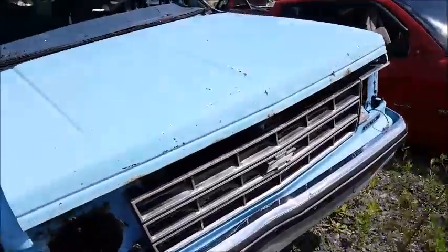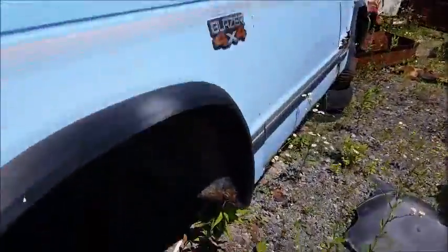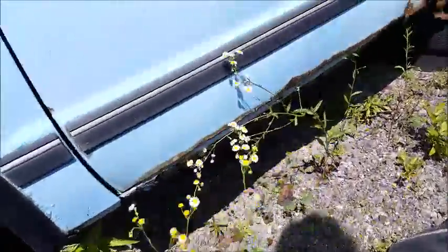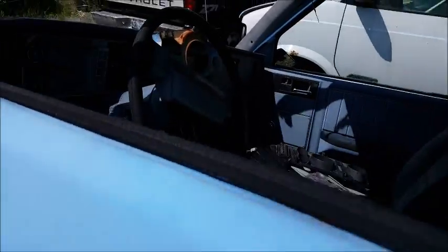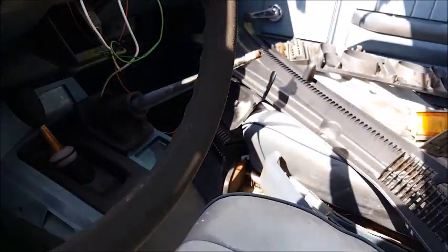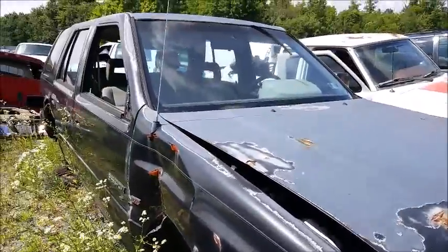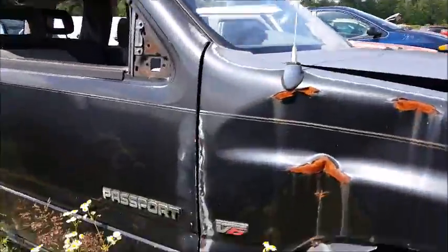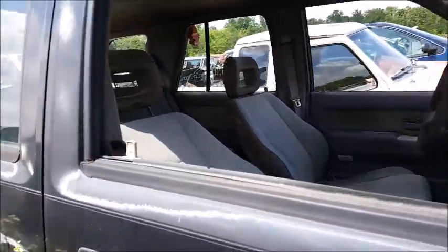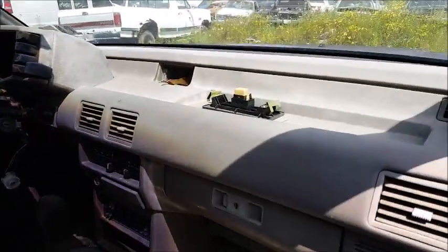So this Blazer right here, 2.8 Isuzu engine, if it even has it. Oh, it was an early first gen between the years of 83 and 85. It's a stick shift. With blue interior. First generation Honda Passport, one of my favorite Hondas. It's basically the same thing as an Isuzu Rodeo. Same vehicle pretty much.